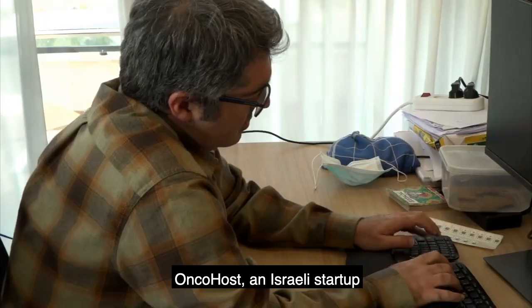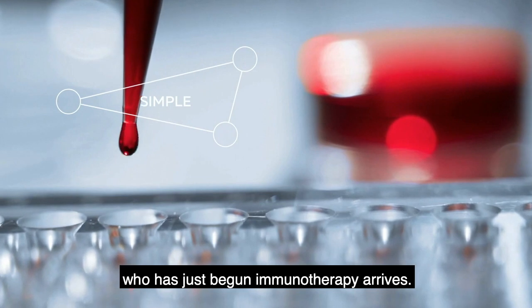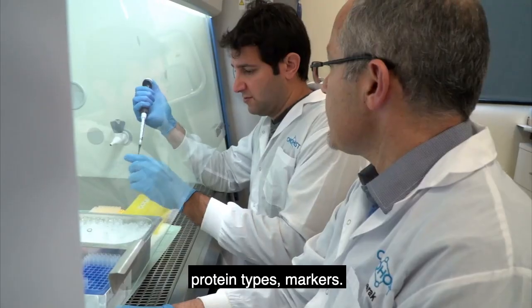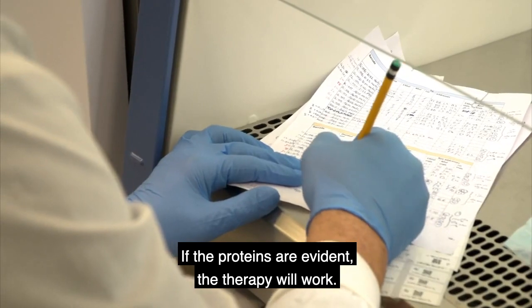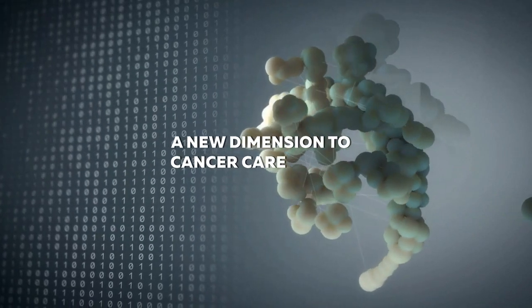OncoHost, an Israeli startup, is revolutionizing immunotherapy cancer treatment. A blood sample from a cancer patient who has just begun immunotherapy arrives. OncoHost scientists search for specific protein types, markers. If the proteins are evident, the therapy will work. If other protein signatures are present, this specific immunotherapy will not succeed.